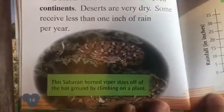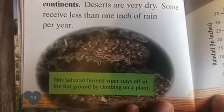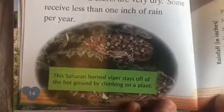This Saharan horned viper stays off of the hot ground by climbing on a plant. It's a snake. The Liwa Desert in Asia is home to some of the most beautiful sand dunes in the world.